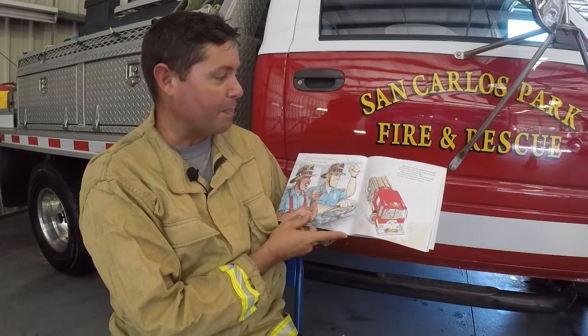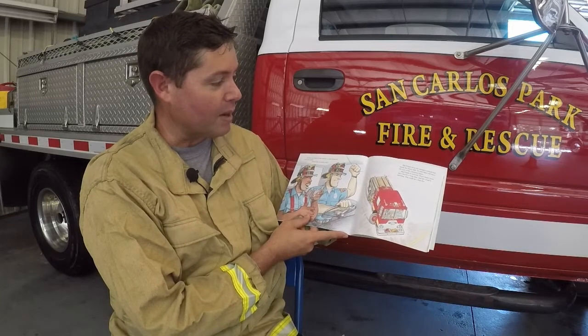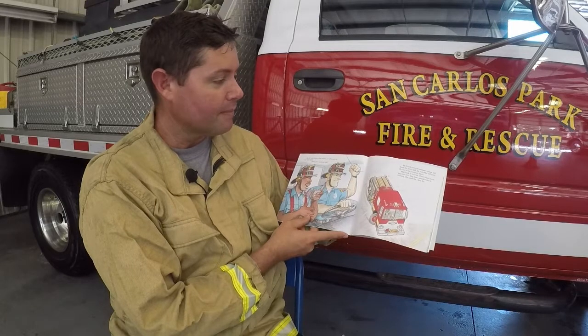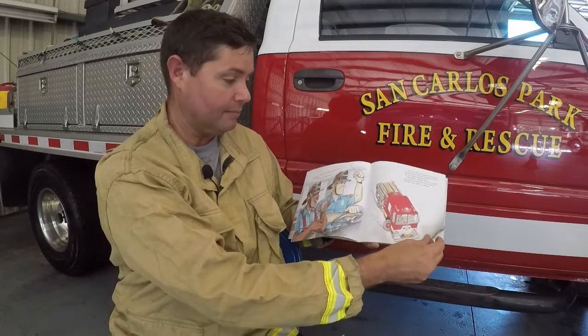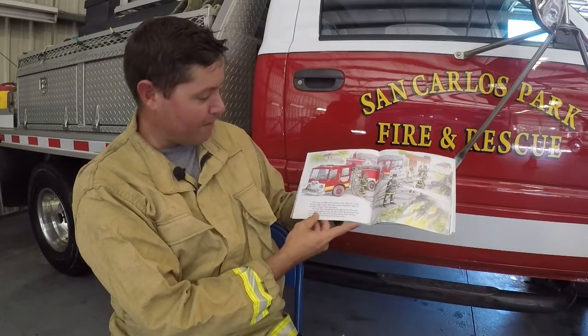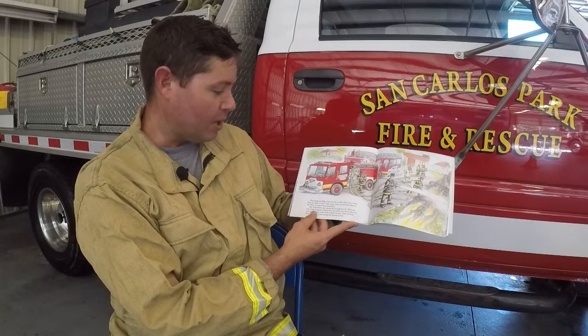Big Frank turns the pumper around and heads for Dairy Hill. He and Mike will meet the rest of the company there. Big Frank is worried. There hasn't been any rain for a long time, and the wind is blowing. This could be a bad fire. Big Frank and Mike reach the fire a little after 4 o'clock. They go right to work.